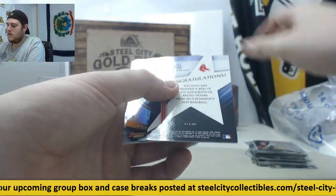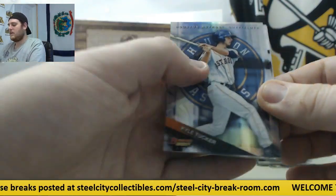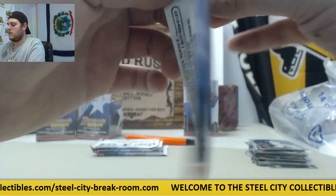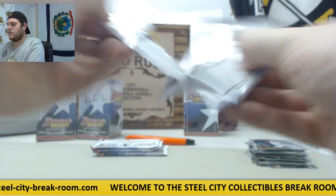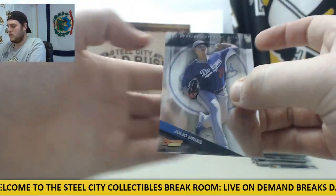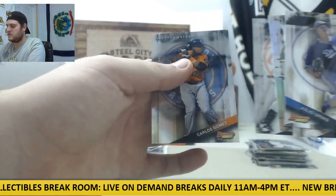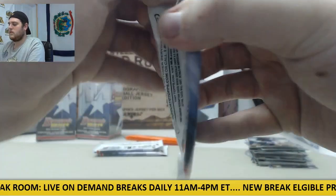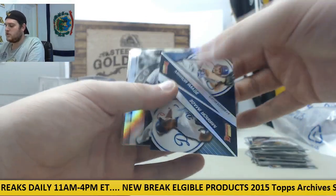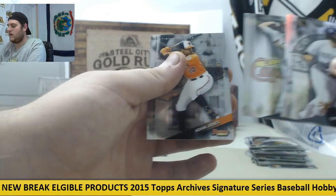Bradley Zimmer. Rafael Devers, auto for the Red Sox. Kyle Tucker, Dustin Pedroia, Nelson Cruz. Julio Urias, Felix Hernandez, Jose Reyes, Carlos Beltran, Carlos Gomez. Braden Shipley, mirror image Kershaw, and Urias. Don't have to randomize that. Blackman and Wainwright, and Adam Jones.